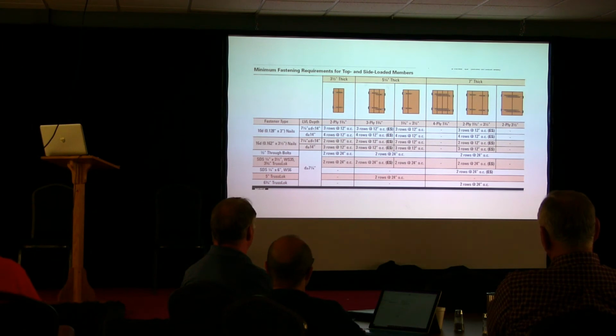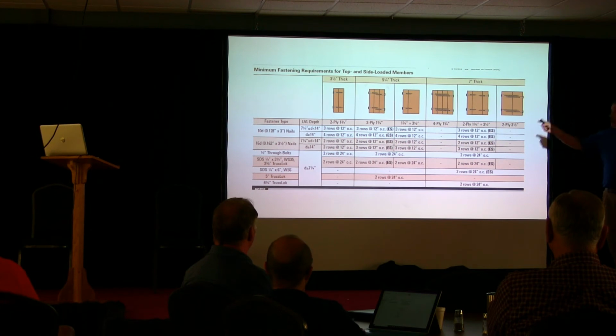Oh, LVLs. LVL fastening. You know, I grabbed this right out of Georgia Pacific's guideline for LVL applications. So it comes straight from the manufacturer.